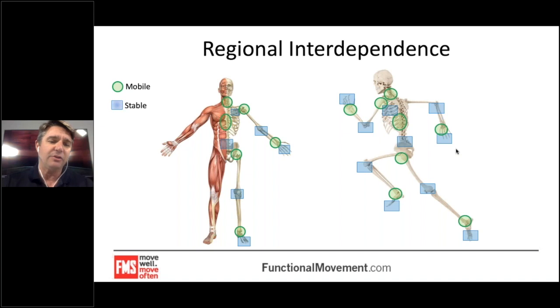And if you look here at this image, you notice that every area of the body is impacted by the other, with this mobile-stable pattern. Generally speaking, certain joints or areas have a tendency or should be more mobile or more stable. If we look at the foot as an example, the foot should be a little bit more stable and the ankle should be more mobile. And as we go up the kinetic chain, the knee should be more stable, the hip should be more mobile. The lumbopelvic area should be more stable, allowing the thoracic spine to be a little bit more mobile. So the T-spine should be mobile.